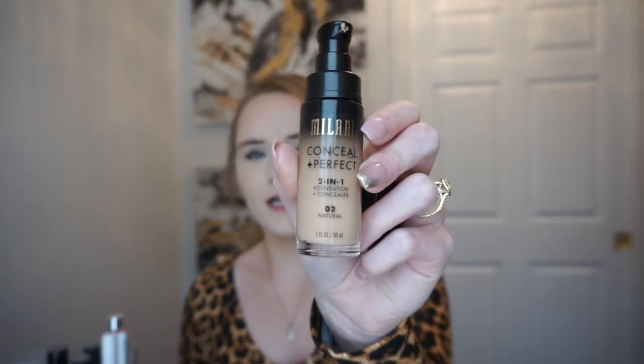Then I got really excited about the Milani concealer 2-in-1 foundation concealer things when they came out. The first color I ever got was 02 Natural, so I thought maybe that would be my shade, because it's only the second shade in the range, but it's for somebody much more tan than I am. Even in the summertime, this is very dark on me. I'm not gonna swatch it because it's messy, but you can see that's definitely not my shade, and nor will it ever be. Even if I was tan, I think it just doesn't have the right undertone for me.